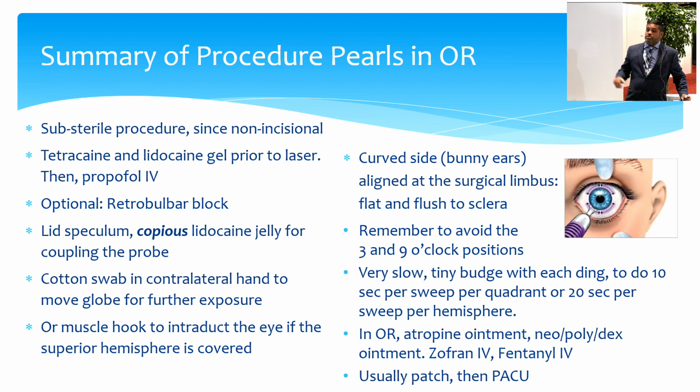In the OR, this is a substerile procedure. It's non-incisional, so you don't necessarily have to do a betadine prep. You don't necessarily have to have sterile gloves on. You can just have regular gloves or no gloves, depending on your preference. Tetracaine for sure, and the lidocaine gel prior to the laser.